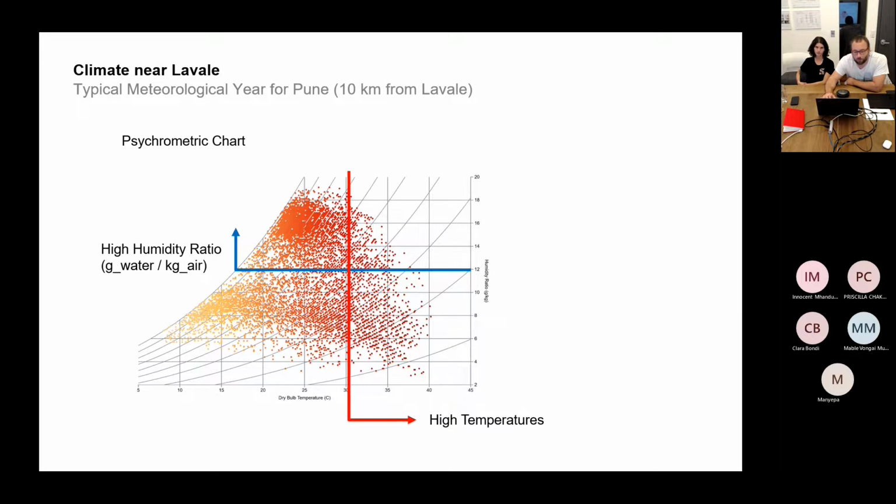So the first one, we mentioned it earlier, we're looking at the psychrometric chart. You see here again on this axis is the temperature, and on this axis is the humidity ratio, absolute humidity. And all these dots are coming from this weather file. Basically every dot is 1 hour of the year, so it should be 8,760 hours or dots. Maybe we can count it later.